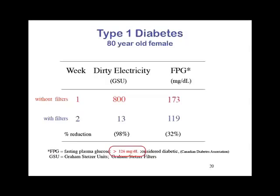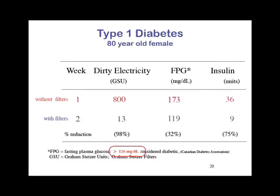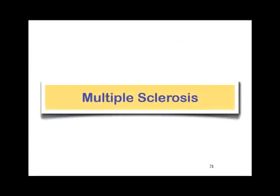Now, we're not saying she's not diabetic. We're saying that her blood sugar was actually exacerbated by the dirty electricity in her home. During that period, she reduced her insulin level from 36 units a day down to 9 units a day. We shared some of this information with the American Diabetes Association, and they didn't want to know anything about it. They're just not interested. They're making too much money selling the strips to measure your blood sugar and the medication to control it.